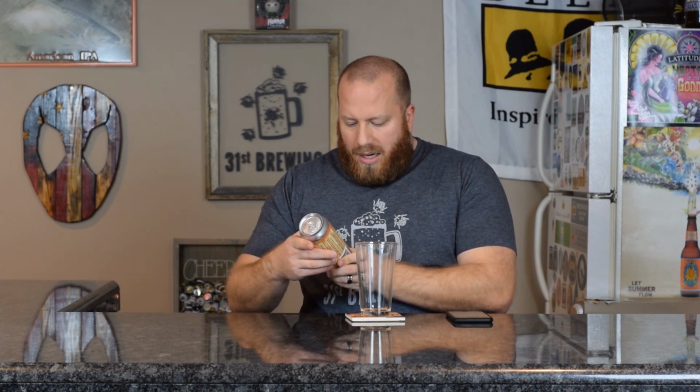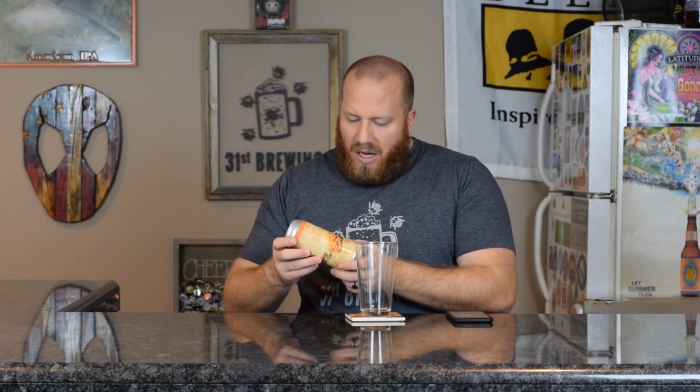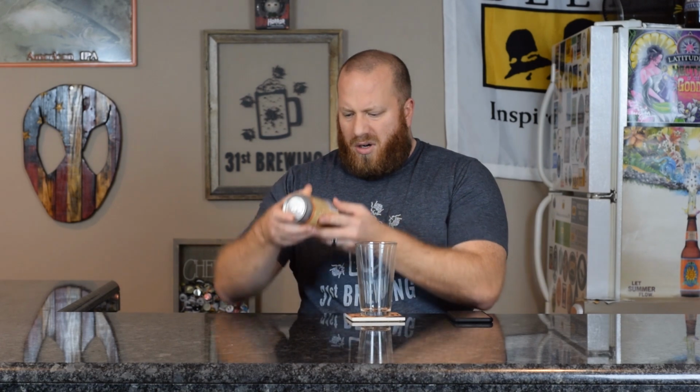Welcome back, everybody. So this is part of Rochester Mills 12 Days of Milkshake Stout. This is the Peanut Brittle one. Milk Stout ale made with milk sugars, cocoa nibs, and peanuts. 5.2% ABV and 20 IBUs are on the can.